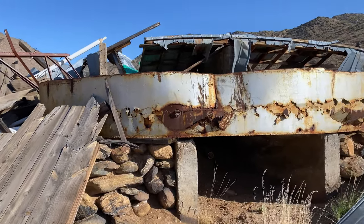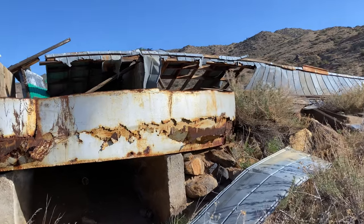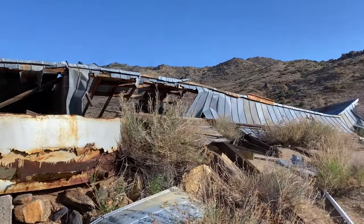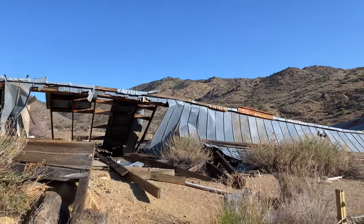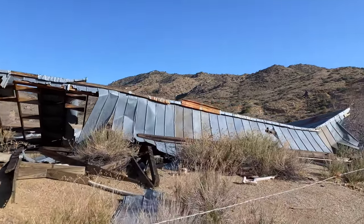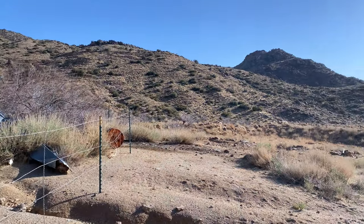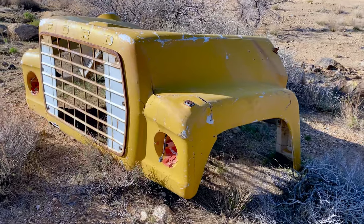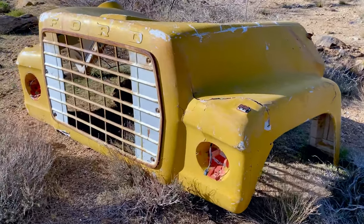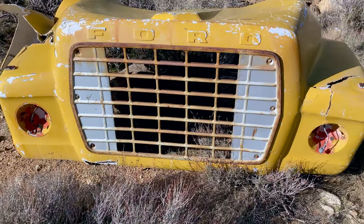And here's the remains of an old water tank, cyanide tank maybe. Yeah, you can see the metal siding in the roof that's all collapsed in. So we'll continue out, see if there's anything else of interest. Had to stop to get this because this isn't something that you see every day. The front of an old truck. That was pretty big.